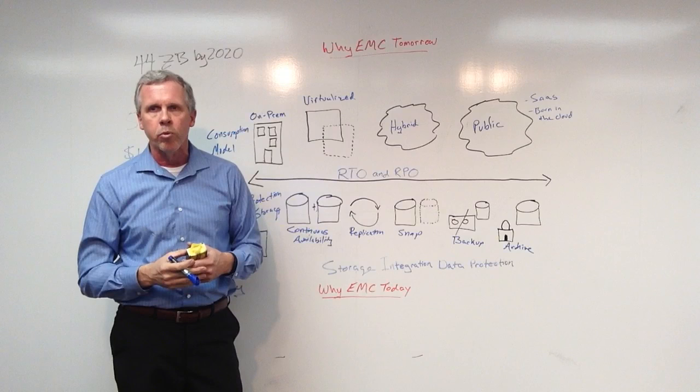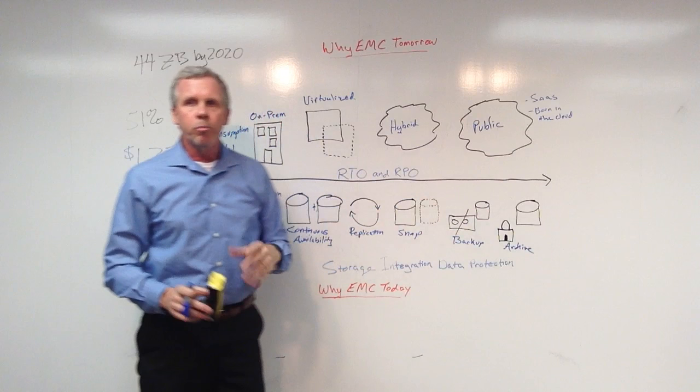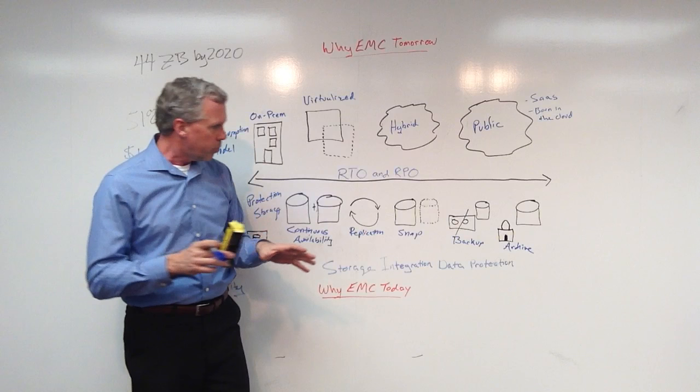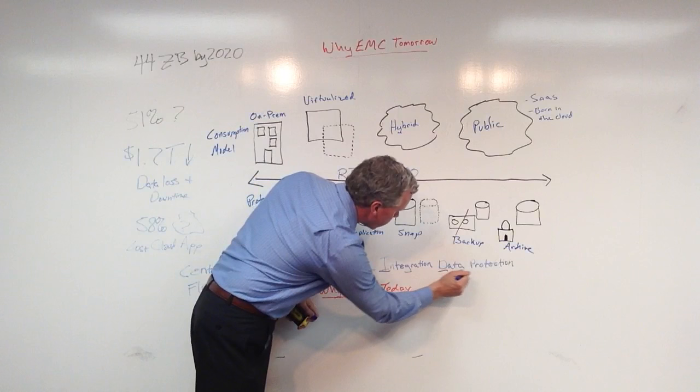IT executives are seeing that their companies need data protection everywhere, not just within their four walls, but everywhere. Companies are choosing EMC for data protection because of their capability to provide data protection everywhere across all the different deployments and all the different capacity that they can get from this one provider. So I want to share some of the unique capabilities that EMC has. EMC just recently introduced storage integration data protection.